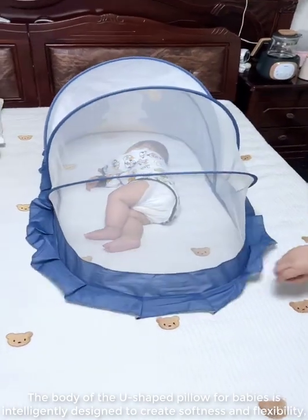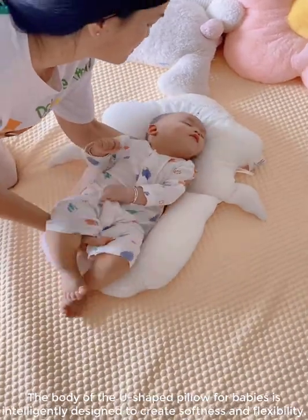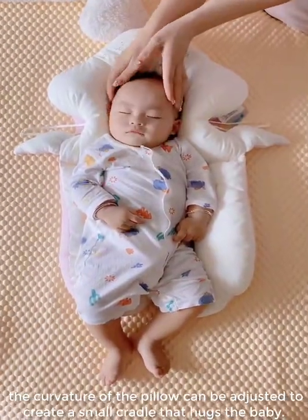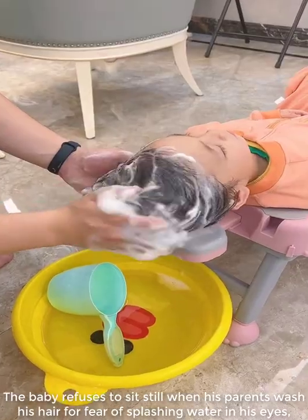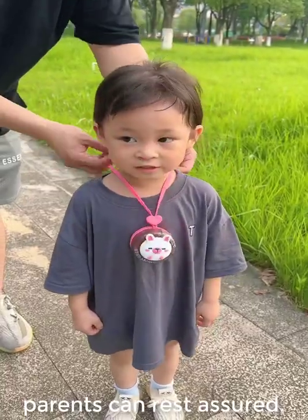The body of the U-shaped pillow for babies is intelligently designed to create softness and flexibility. The curvature of the pillow can be adjusted to create a small cradle that hugs the baby. The baby refuses to sit still when his parents wash his hair for fear of splashing water in his eyes, because since having this chair, parents can rest assured.